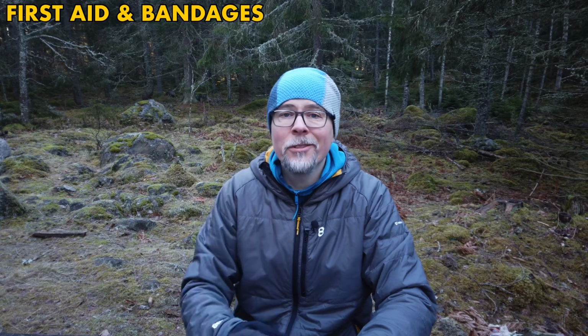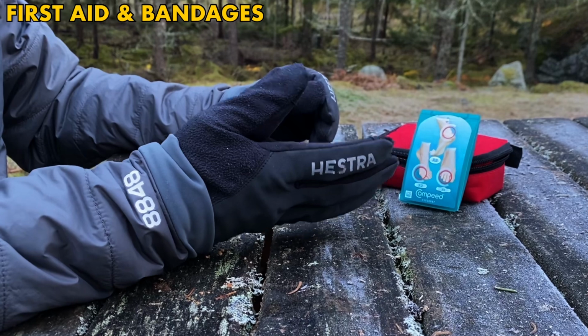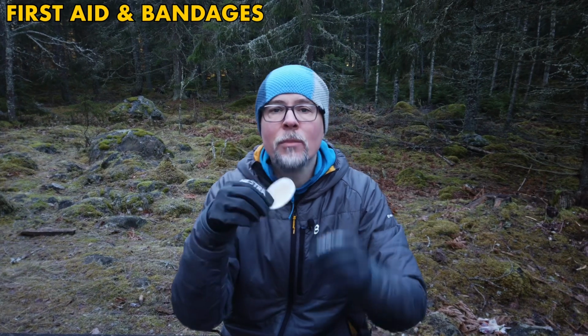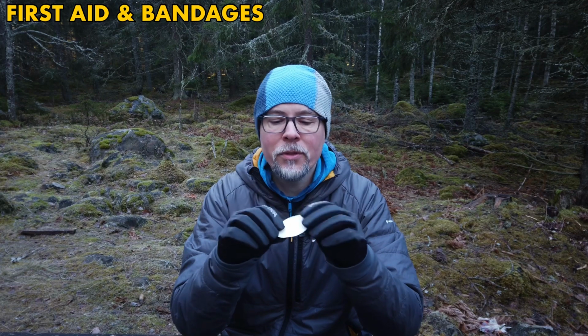And last but not least, Compeed plasters to prevent or treat abrasions and blisters. These are specially designed to treat blisters, and they won't come off until the blister is fully healed. So they are very effective, but also a bit expensive.